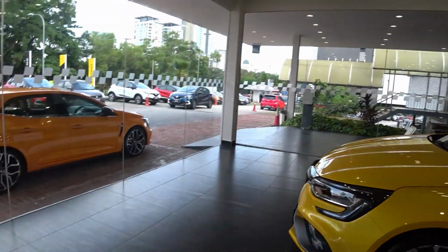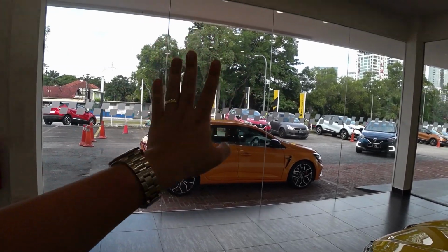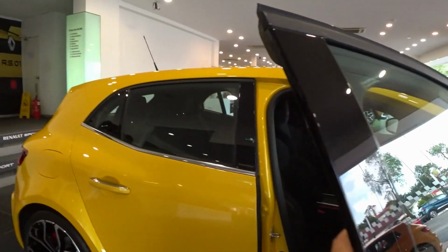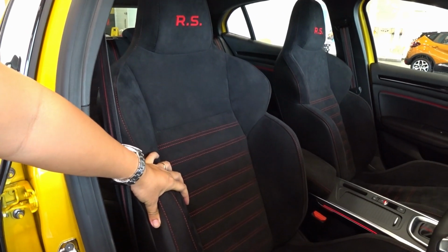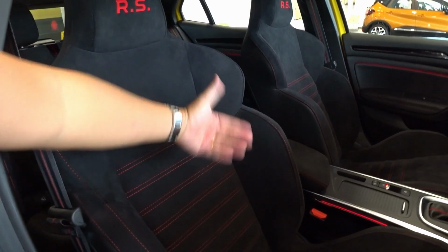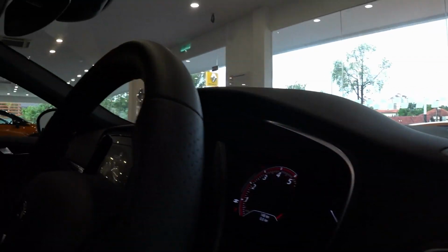Now you see the colors, they look almost the same, but they are not. Our manual test car is orange in color, this is yellow. You can also choose the other two colors, white and black. So we come inside here and see the DCT version, or in Renault terminology, EDC. These are the seats that come with the Malaysia spec Megane RS. It still has very, very strong side bolsters, and these look like pretty decent semi-bucket seats all the same.